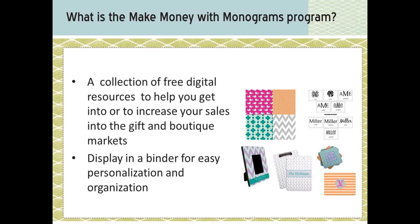Now, what is the Make Money with Monograms program? We've put together a collection of free digital resources for you to increase your sales by getting into the gift and boutique markets with personalized and monogrammed items. A lot of you maybe have seen monogrammed items out in the market, and definitely it's a hot thing. It's been around for a while, but it just seems that people want it to be personalized. So that's a good thing.